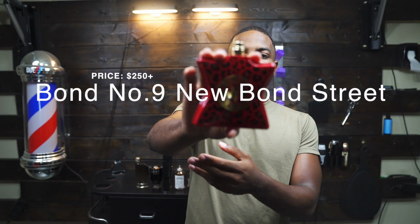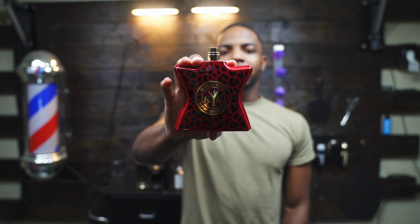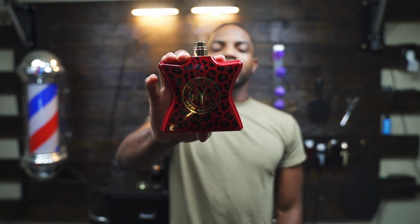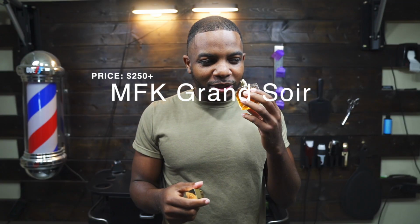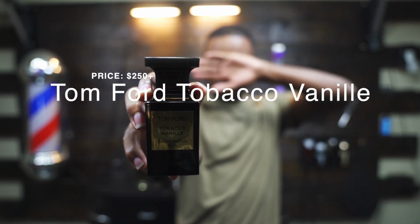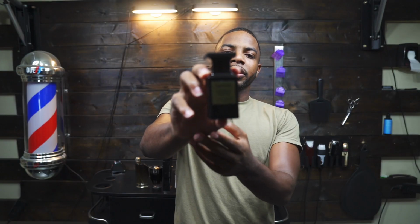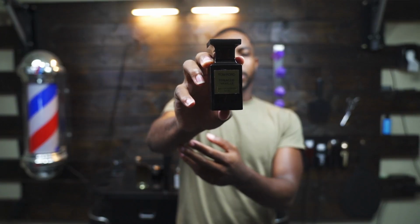Here I have from the House of Bond No. 9, this is New Bond Street. This is a unisex fragrance, has good projection and will last over 10 hours. Here I have MFK Grand Soir. This smells like I went to a bar, like I'm in Manhattan somewhere. Here I have by the House of Tom Ford Tobacco Vanilla. This is a vanilla fragrance, hints of tobacco. This fragrance costs about $400.